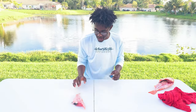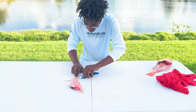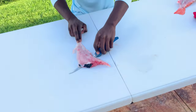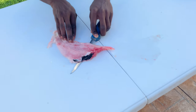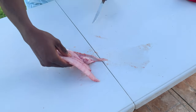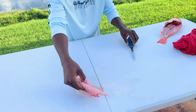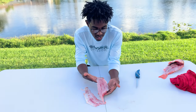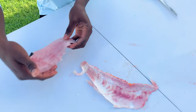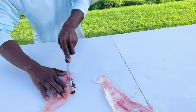All right, guys, your next step, taking the meat off of the skin. Just gonna hold back here at the end of the fillet, press down and push with your knife. Usually you don't get much meat off of Rosies, but this is a nice fillet. My favorite thing about Rosies, there is literally no bloodline there. Just beautiful white meat. So we're gonna come in here, gonna clean out this rib area.